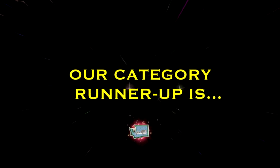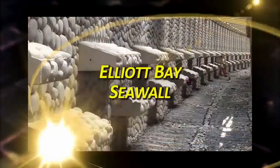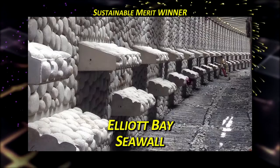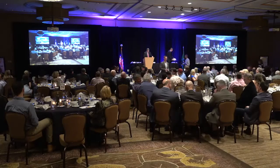Our category runner-up is Pierce County Readiness Center. And our Sustainable Merit category winner is Elliott Bay Seawall. Pierce County Readiness Center, representative from Miles Sand and Gravel. And for the Elliott Bay Seawall, Seattle Department of Transportation, Parsons, Mortensen Manson Joint Venture, Hayward Baker, APS Architectural Precast Structures, McMillan Jacobs Associates, Oldcastle Precast, Stoneway Concrete.